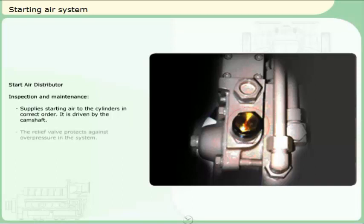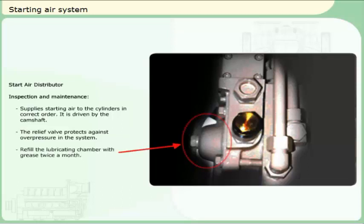The relief valve protects against overpressure in the system. If the metal membrane in the relief valve is broken, the failure in the starting air system has to be detected before start. It is very important to place the disc correctly. Refill the lubricating chamber with grease twice a month.